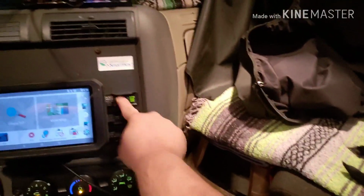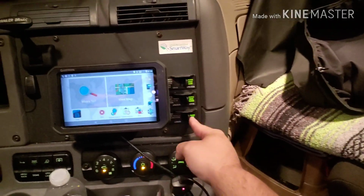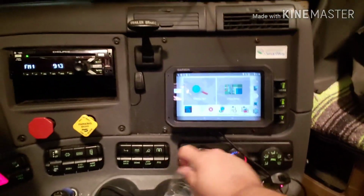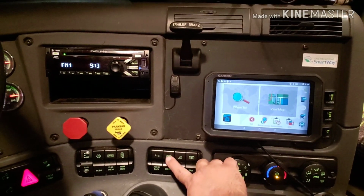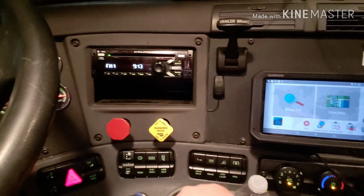Interaxle differential. Fifth wheel slide. This dumps the suspension air so that you can get it in and out from underneath the trailer. Your air conditioner and everything. PTO. Utility lamp on and off. Dome light on and off. That's from the menu. Here's your mirror heat on and off.